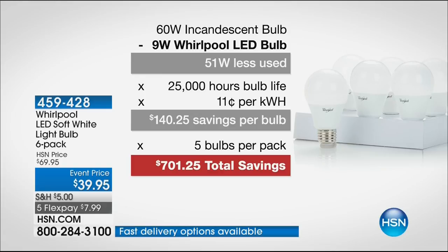If you bought two or three or four sets, whatever it is, the average household has 40 light bulbs. So if you got three sets of these, that's $2,100 in savings. When was the last time you spent $40 and could save $700? Okay, I got to correct myself: $6.64 a light bulb. There it is. I just want to let you know.